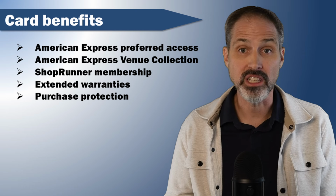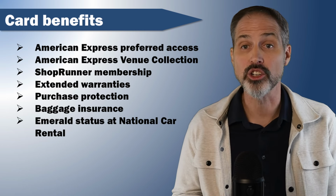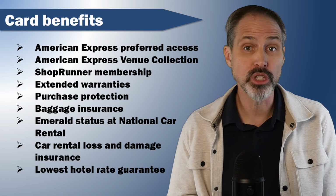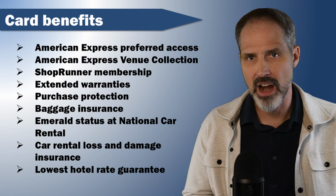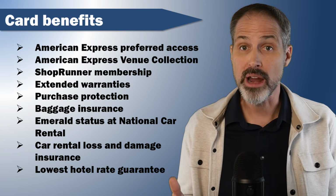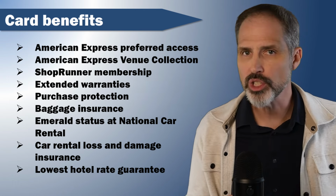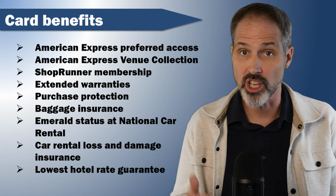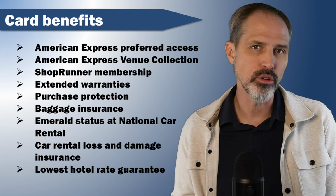Some of the travel benefits they offer include baggage insurance, instant Emerald status at National Car Rental, loss and damage insurance, and lowest hotel rate guarantee. Now, this only applies if you book through American Express Travel, which means that you're not getting the maximum Hilton value. These are great benefits to have on the card that you use for everyday purchases. There are rules and stipulations, of course, like the fact that the card must be used for the purchase that you want covered. But overall, these benefits can really add to the value of the card.